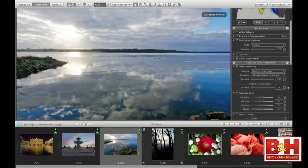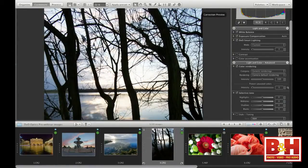Okay, so now we're actually going to get into the selective tone tool. Before we get into it, once again, I want to explain what it does and how it works. The selective tone tool is capable of allowing us to correct for brightness and highlights and shadow details for better, and not even better, but great results. This is a really good example of a merge of the DxO Smart Lighting tool plus the selective tone tool working together in conjunction.